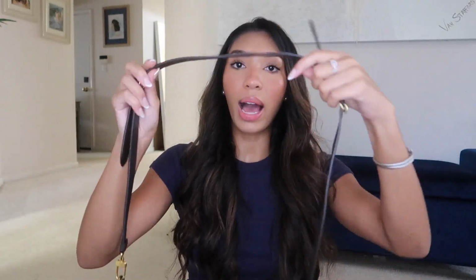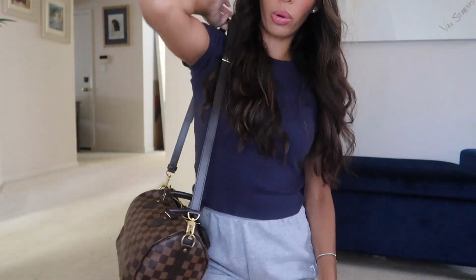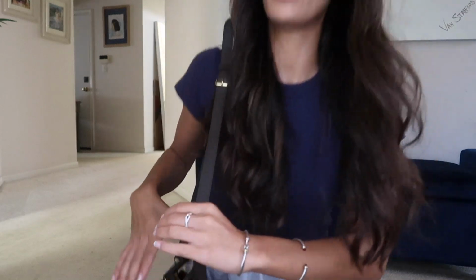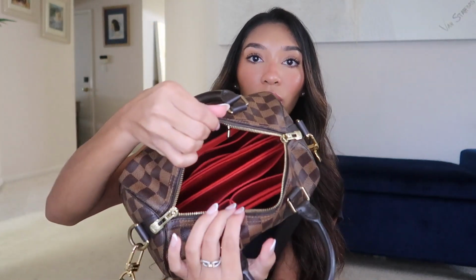I think I have it on the shortest possible setting just because I am kind of a shorter person. So if I want to carry it like this, it hits at about my hip. And if I want to do a crossbody moment, it's right there. I don't like crossbody purses. It's giving messenger bag, and that's not really my vibe. But with this one, I did get a bag organizer from Amazon, so it helps it keep the shape just because I don't carry a ton of things in here.